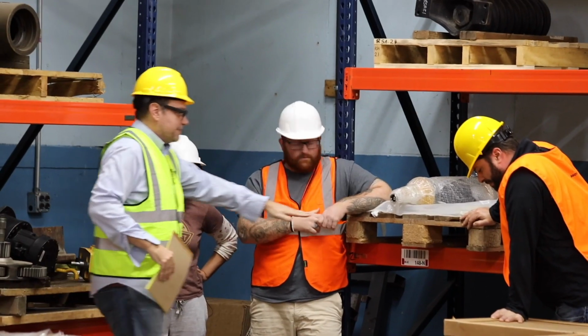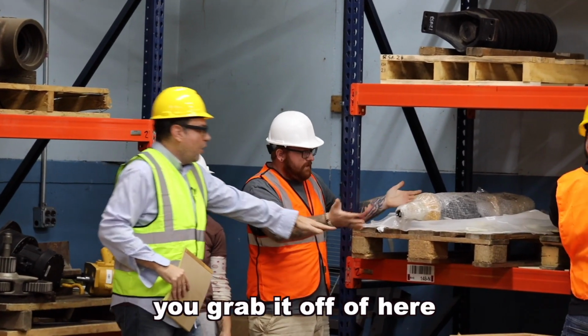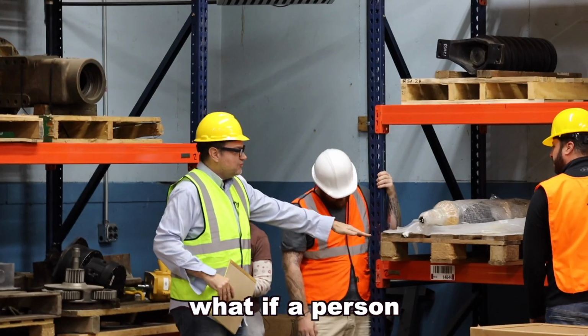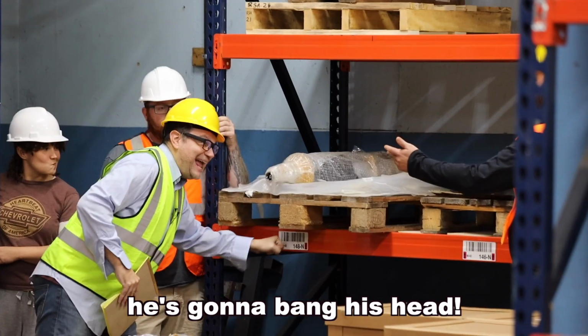The shelves, not high enough. This stuff is heavy, man. OSHA regulations wants it 4 feet. What if a person is like 4 feet, 2 inches tall and he tries to walk under here? He's going to bang his head.